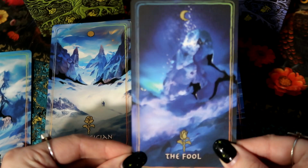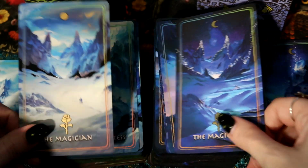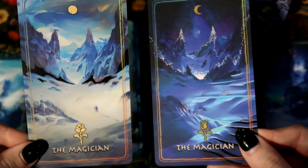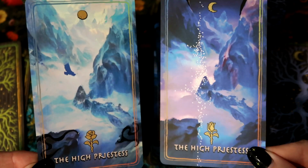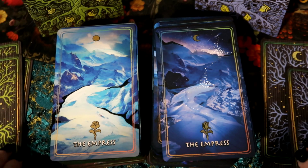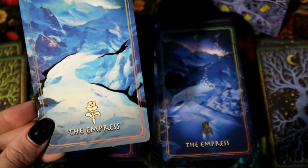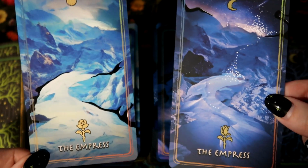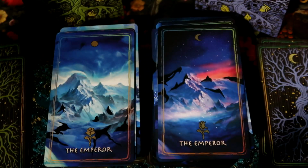So again we have the full in comparison to the night. We have the Magician. We have the High Priestess. So each suit of the day deck is represented by a flower, as you can see here by the flower, and then we have the night deck. I feel like the two comparisons really have those kind of yin and yang energies between the two decks, so you could either get both or you may be more drawn to a particular one.